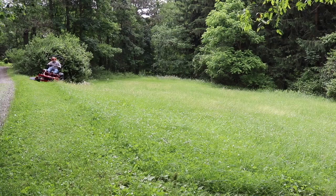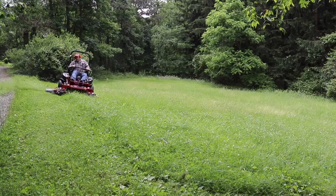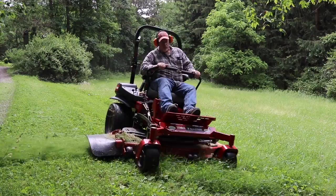But anyway, back to the Toro 6000 that I used yesterday down at my sister's place. It's fast, it's comfortable, it cuts nice. Between it and the Walker, the comfort advantage goes to the Toro with the MyRide suspension. It does. It's just more comfortable.